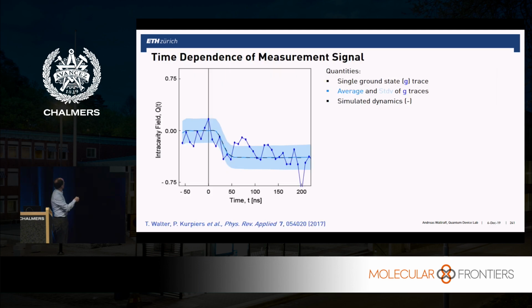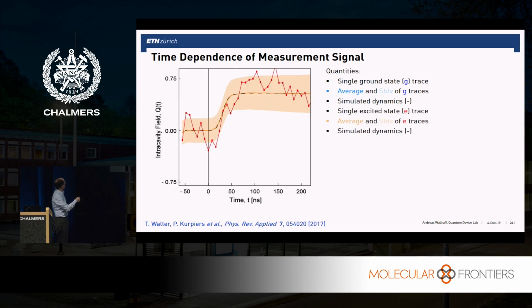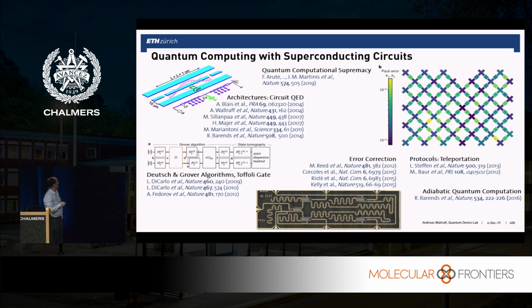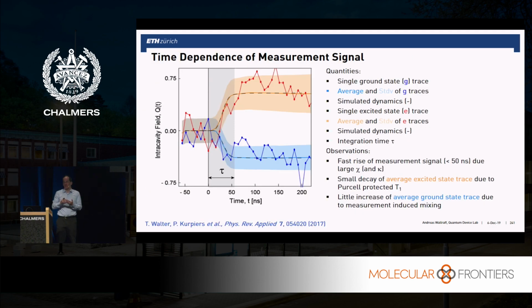So here you see such a measurement. The qubit is in the ground state. You switch on your probe tone, and you see your signal has one value, a negative value. And if the qubit is in the excited state, you get another signal, a positive signal that indicates that the qubit is in the excited state. And you can distinguish these two states from each other very easily and with high fidelity. And these are essentially the elements that you need to operate a quantum computer: single qubit gates, two-qubit gates, readout.